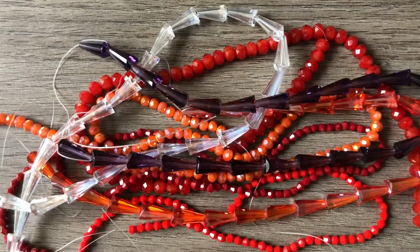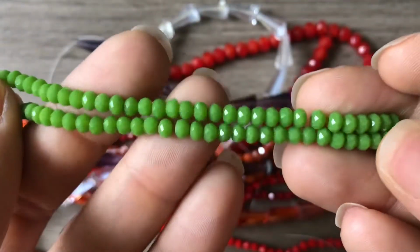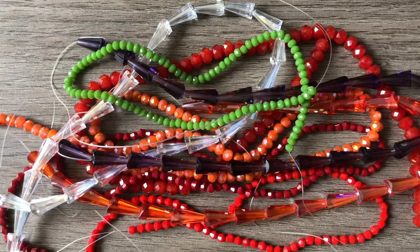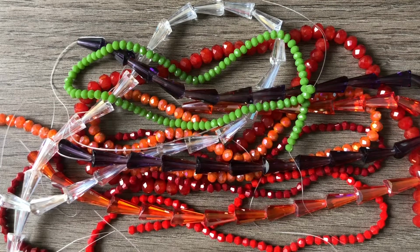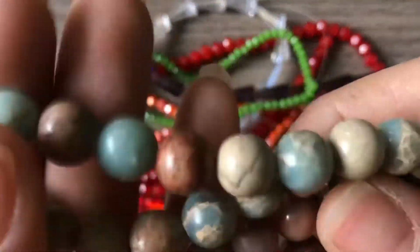And then a little random green thrown in there. It's like a Kelly green. And some, I think this is called something Creek Jasper. Why can't I ever remember this? River Creek? No, I don't remember. Guys, I'm so bad at remembering names of gemstones. But I love this stuff.